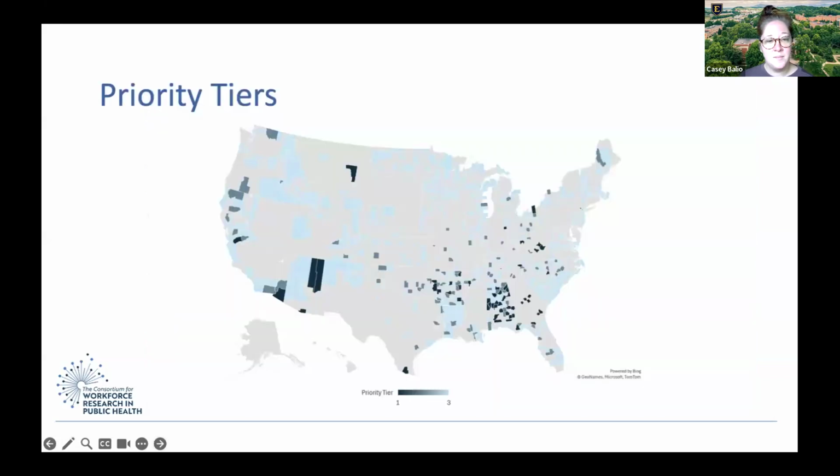And then lastly, we have a map identifying where those priority tiers are and where the counties are that were able to be calculated within this priority tier part of this work. And all of this data will shortly be available on GitHub that can be downloaded or used by states or other groups.